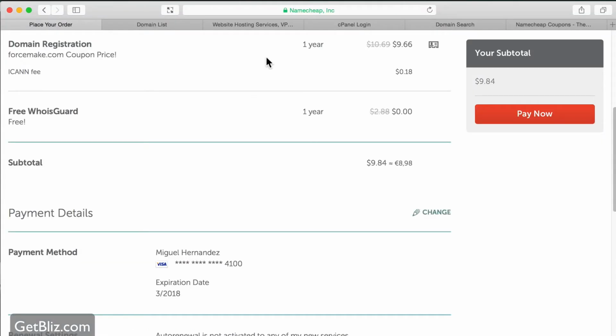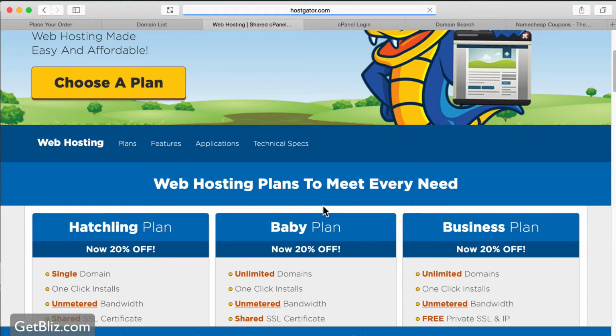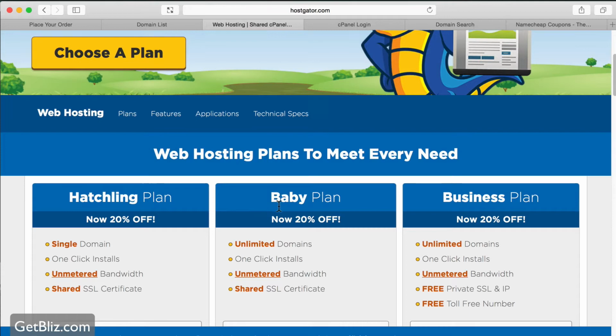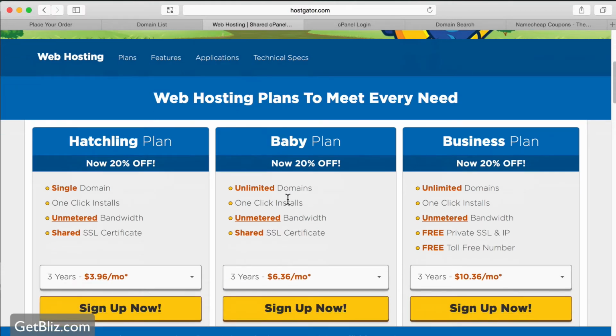All right, so let's buy our web host. We go to hostgator.com, click on the big orange button, choose a plan. There's 3 plans, the hatchling plan, baby plan, business plan. I've been using the baby plan for 7 years because it's very cheap and it allows you to host unlimited domains under the same account. Now, if you go for the hatchling one, it's only one domain. And the reality is that if you want to start doing stuff online, you're going to have more than one website. It's very likely that's going to be the case.